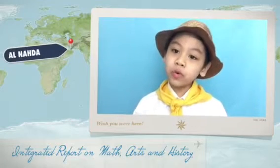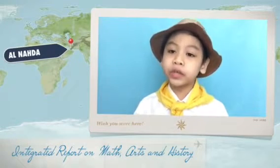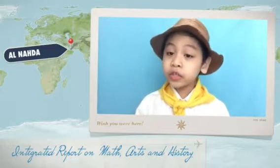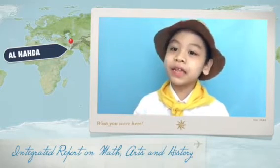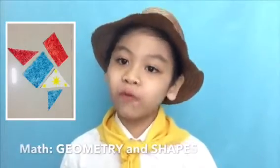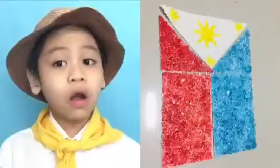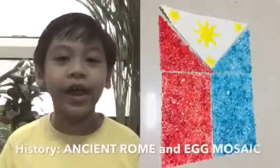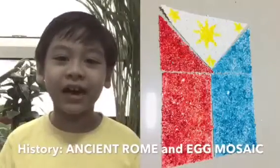Hi guys, my name is Unho and this is my integrated project for math, social studies, music and arts, featuring the Philippine independence. For math, the flag shows the topic geometry. It is because I made shapes to form our flag. For arts, I did an egg mosaic. For my history project, I'm gonna tell some facts about egg mosaics.